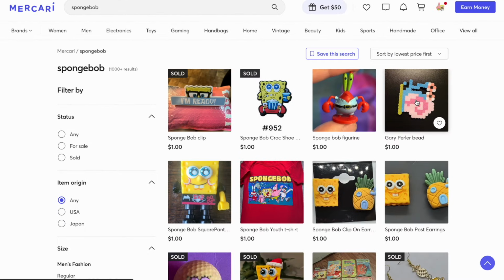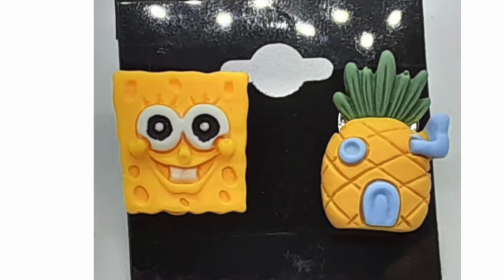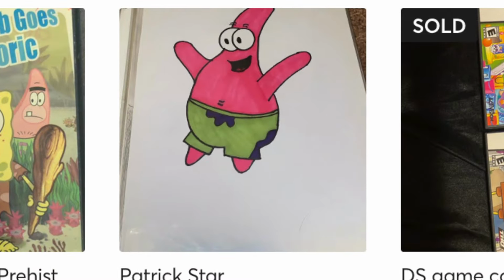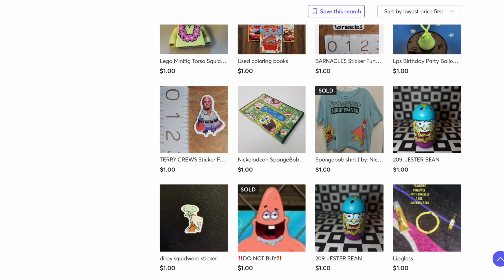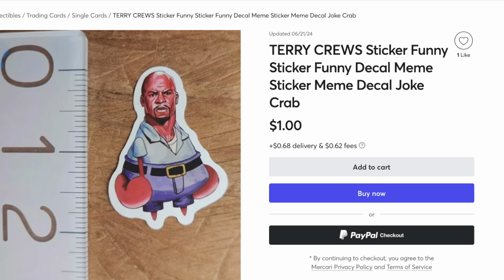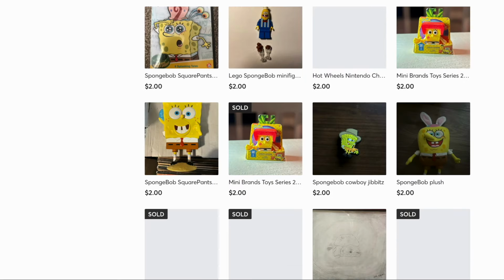And already we can find some pretty interesting things. This earring set is kind of unassuming, but SpongeBob's face is staring right into my soul. It looks like someone just straight up put their fan art of Patrick on here. As a fellow artist, I respect the grind. And then there's this. What a wonderful world we live in. Do not buy!